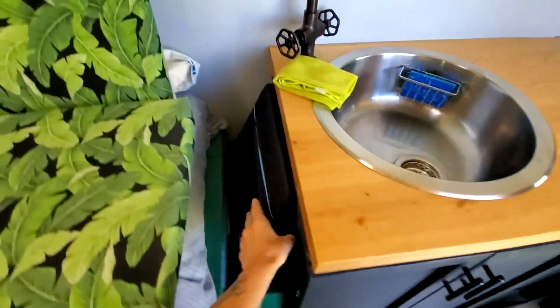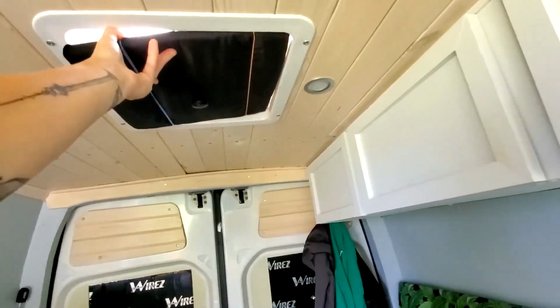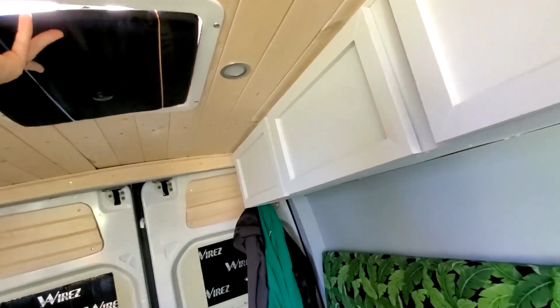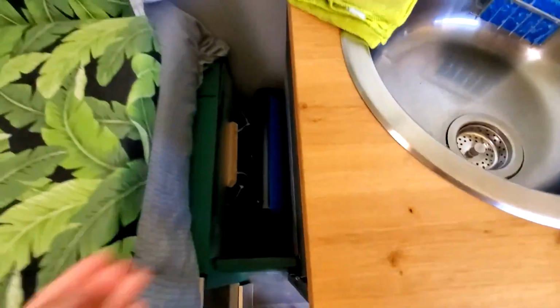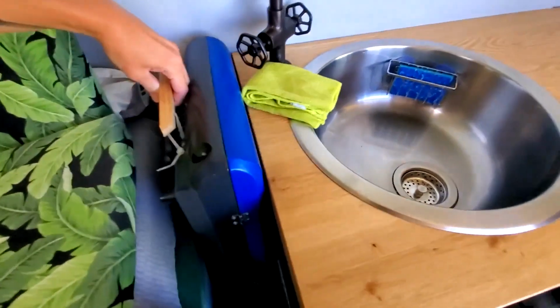Stove. Oh, this is our handy little cover for when we want to create darkness. It's actually made out of the insulation foam, so it's got a reflective side also, so it keeps the heat in or out, whichever one you want. And this actually fits perfectly. I'll one-hand it. Jack doesn't even have to show you.